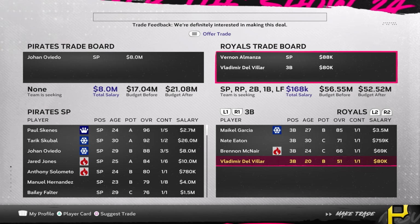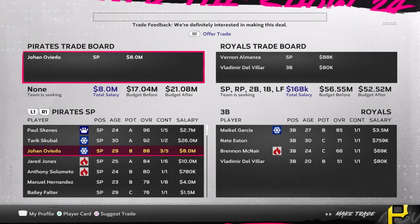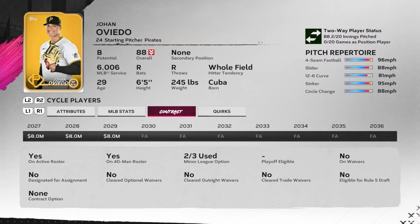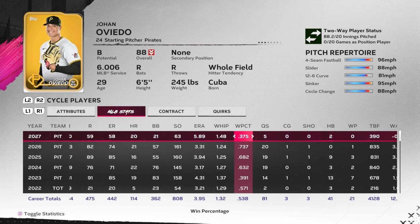Been looking at some options to trade Avedo because he's declining. It's time to move on. We look at the advanced numbers. ERA has ballooned to 5.89. WHIP has gone up.